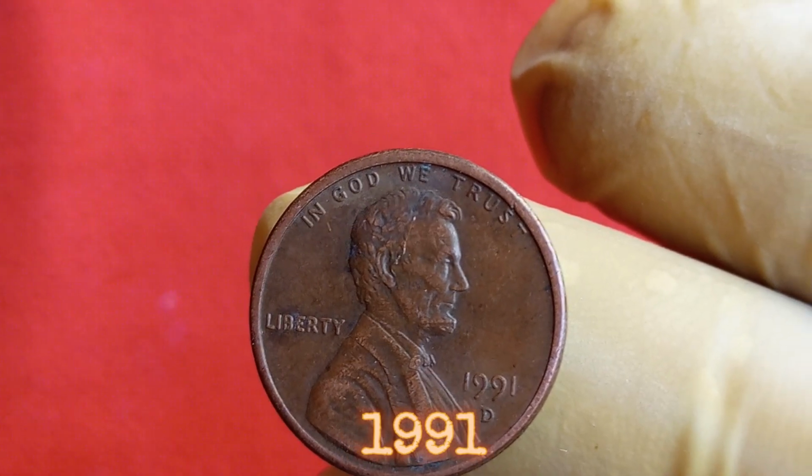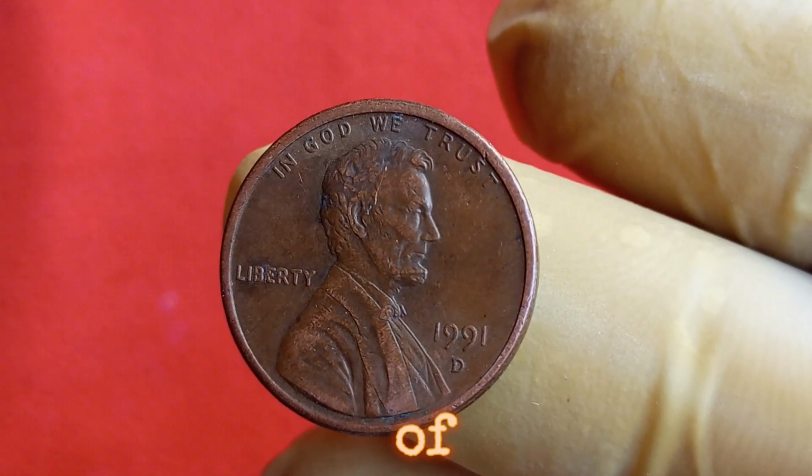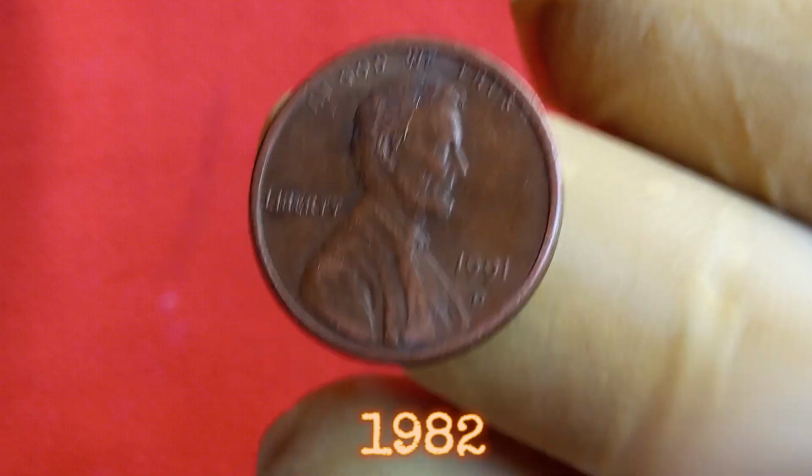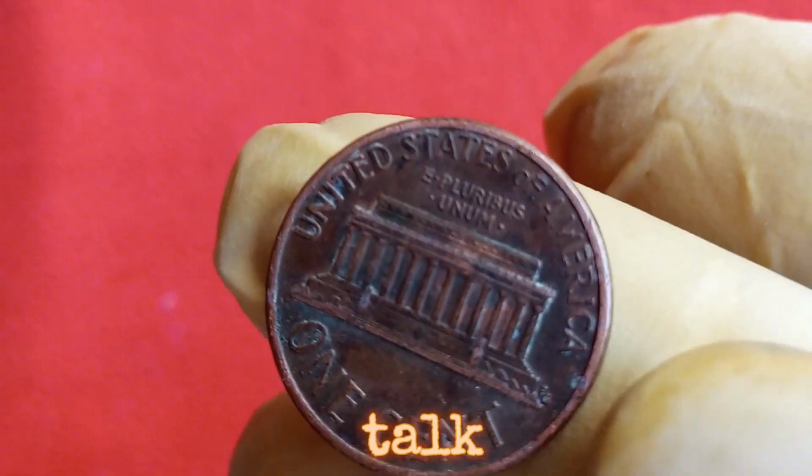If you find a 1991 D penny that seems to be made of 95% copper instead of zinc, which was standard after 1982, it could be a transitional error.